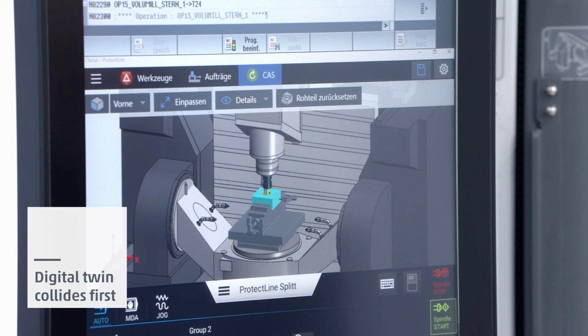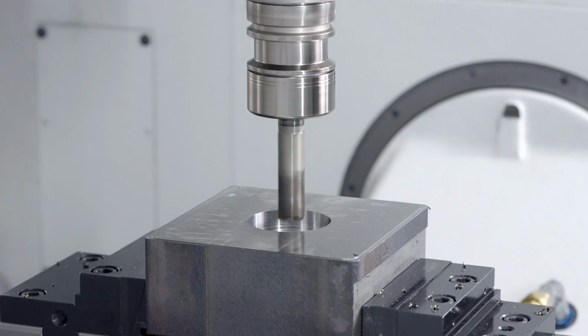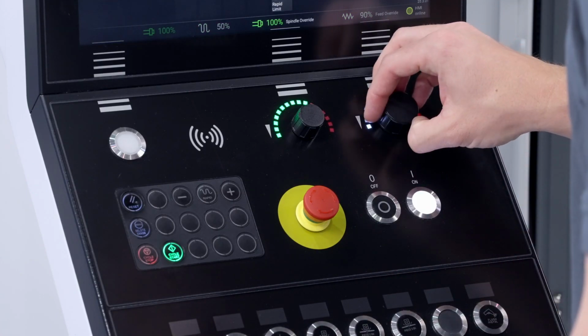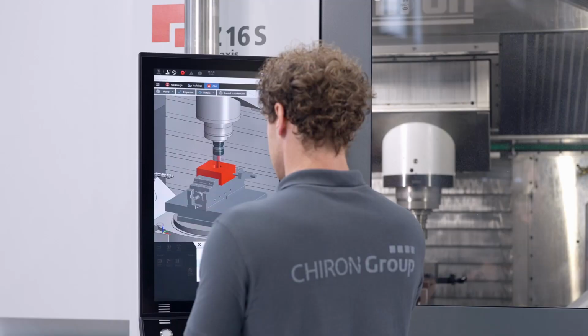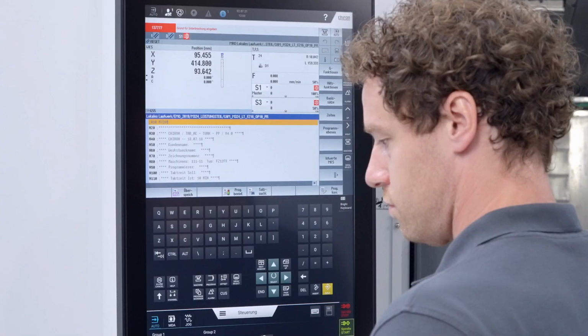A virtual machining process runs parallel to the real thing. This automatic cutting simulation ensures the geometry of the virtual workpiece always corresponds to that of the real workpiece, a model quality that is unique on the market.